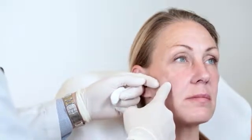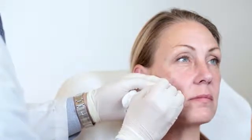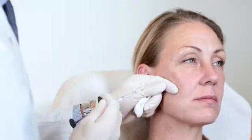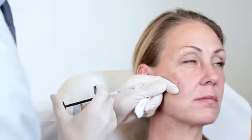My preferred entry point is on a line through the teardrop towards the lower border of the zygoma. I simply pierce through the skin to create an entry point for my cannula. And with the Restylane Volume, I prefer a 25G cannula as it's easy to maneuver but still small enough to be comfortable for the patient.